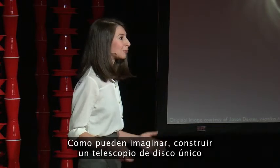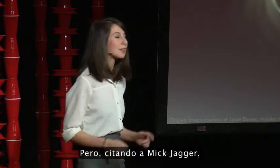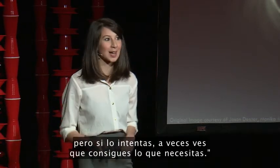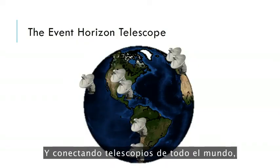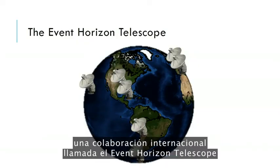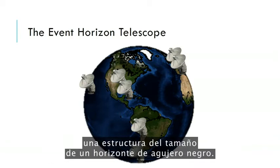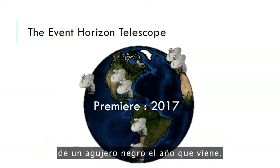However, as you can imagine, building a single-dish telescope the size of the Earth isn't possible. But in the famous words of Mick Jagger, you can't always get what you want, but if you try sometimes, you might just find that you get what you need. By connecting telescopes from around the world, an international collaboration called the Event Horizon Telescope is creating a computational telescope the size of the Earth, capable of resolving structure on the scale of a black hole's event horizon. This network of telescopes is scheduled to take its very first picture of a black hole just next year.